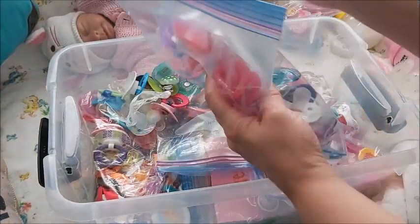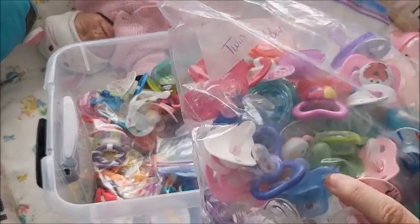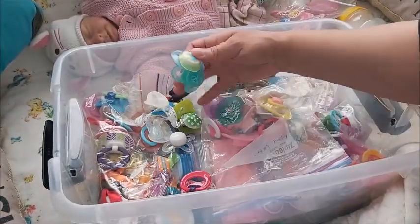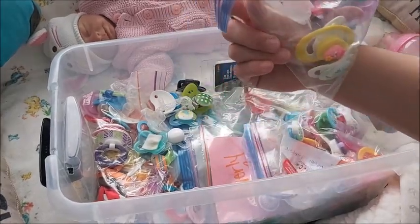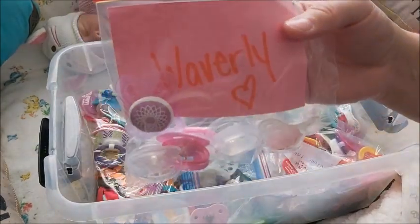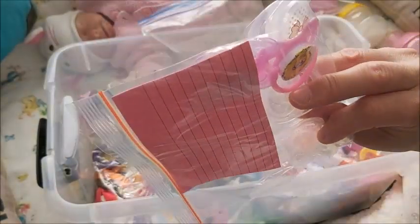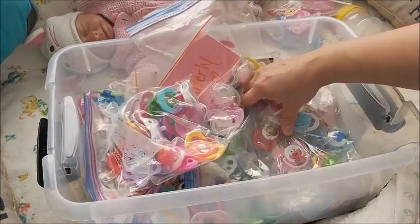This one says twin sets for a girl and a boy. So I have pacifiers that match each other for a girl and a boy. And there are some of these kind in there. So this is one set of polarity. These ones fit her. She uses a cut pacifier, a certain way of cut. Certain polarity.